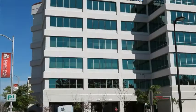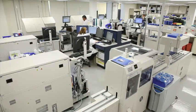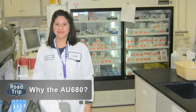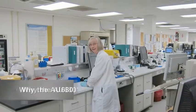Kaweah Delta Medical Center is a 581-bed hospital that includes the main hospital here where the laboratory is housed. We also have a rehab hospital, a mental health hospital, a subacute hospital. We do laboratory testing for 3 rural health clinics. At the time the hospital was expanding, we were in the process of building a new wing on the hospital, which would add an additional 80 beds and also expand our emergency room.